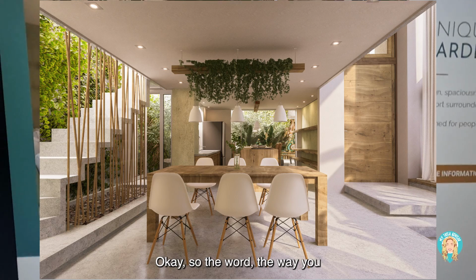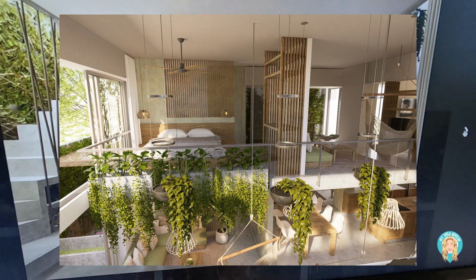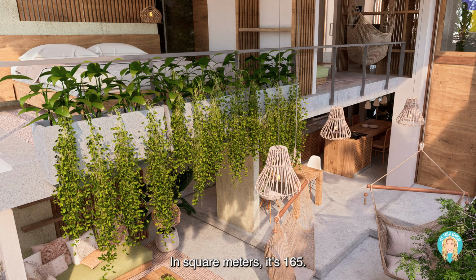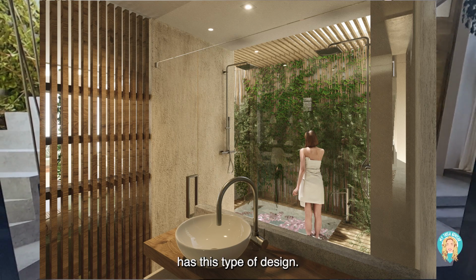Okay. So the way it's designed is like this. How many square meters will the garden house be? In square meters, it's 165. Oh, that's huge. It's the only unit that has this type of design.